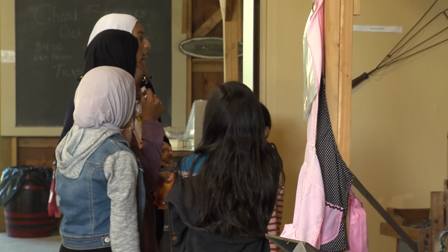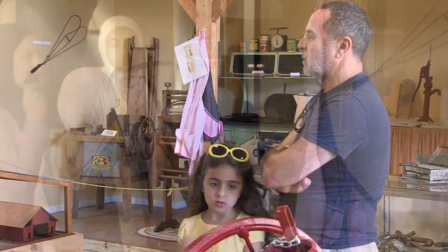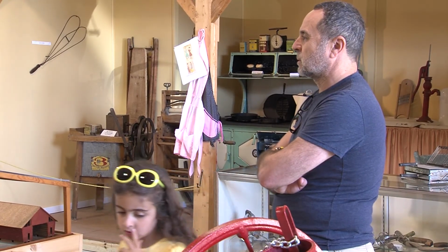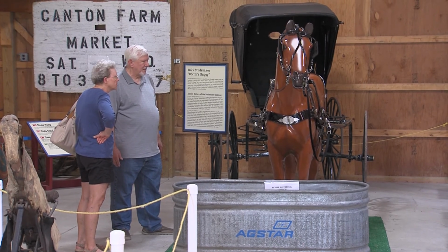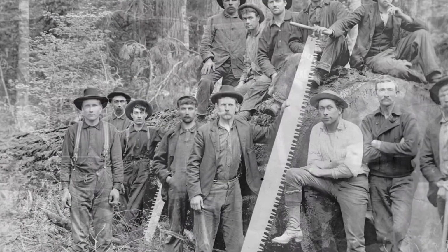Most of us aren't history buffs and only peek in the barn when we come to the park for other events. But once inside, history has a way of grabbing our interest and reminding us of what our ancestors went through then to get us here now.